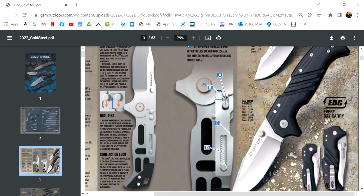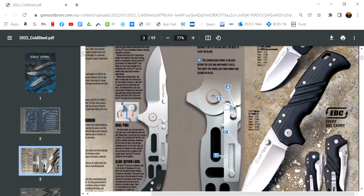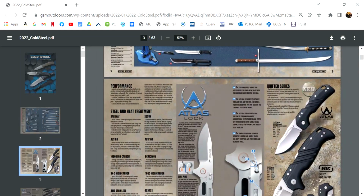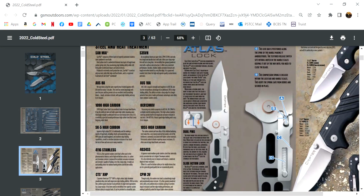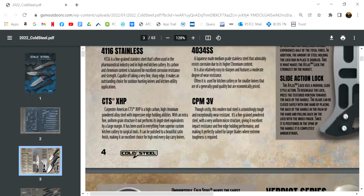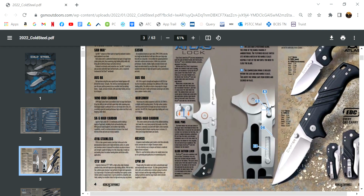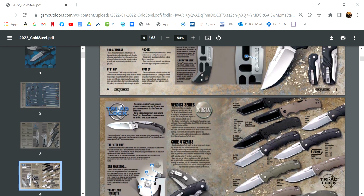I talked about how I really liked that drifter design. I'm kind of using my computer in tablet mode, so I'm stretching this in and out. Of course, we're talking about steel and heat treatment. All the steels that they use, some really great steels, obviously. What's in XHP? Do they have anything in XHP this year? That'd be interesting to see. And some not great ones that we don't all love. But anyway, let's keep rolling, okay?